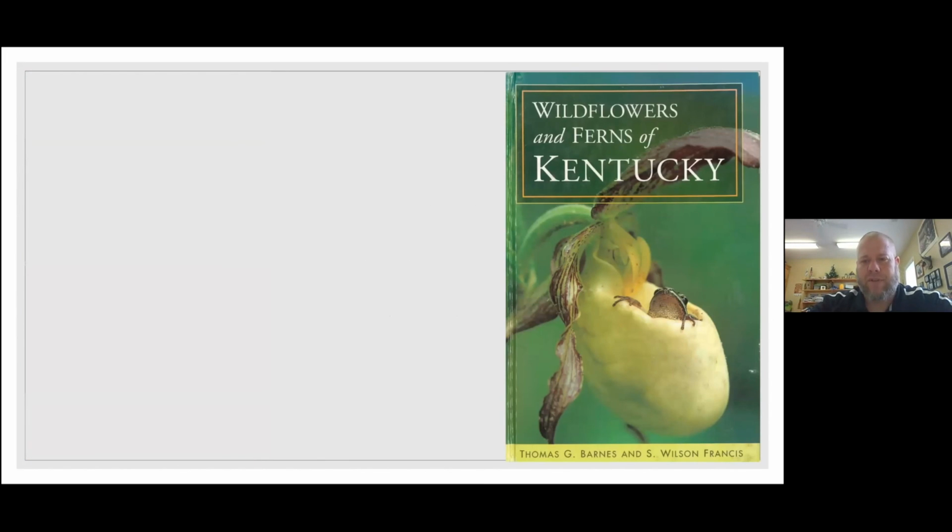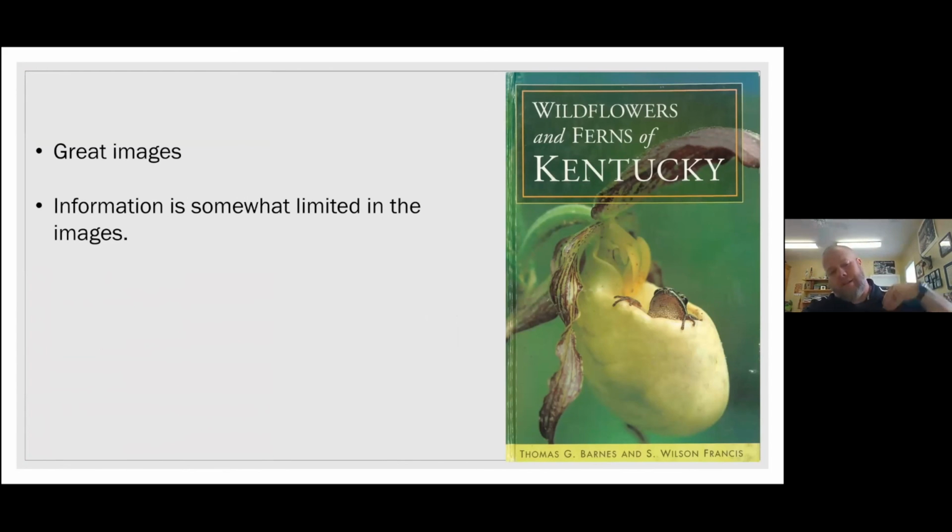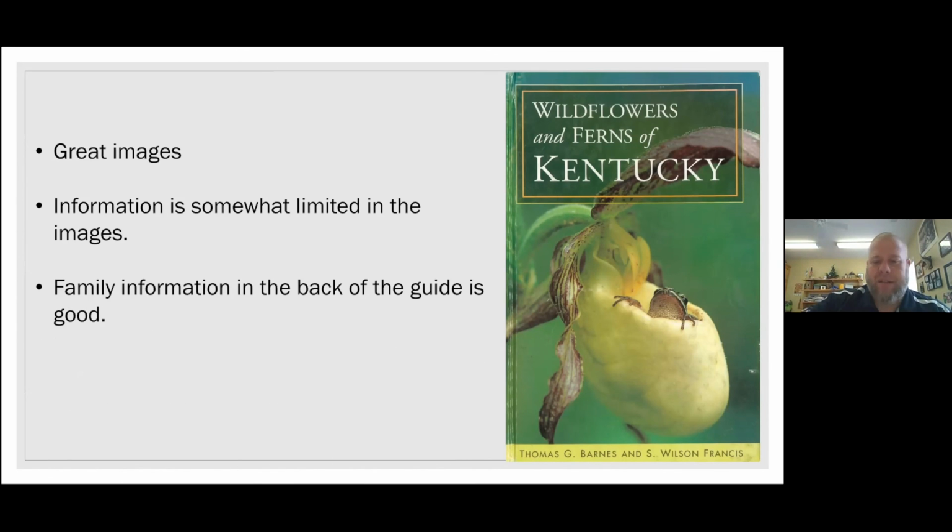The Wildflowers and Ferns of Kentucky, which is Dr. Barnes and Francis. And so this one has really great images in it. The information is a little bit limited, although in the back there's some great information about families and about characteristics of families. And so it's well done back there, but there's not as much information with each of the images. And then the family information, like I said, there is really good and set up in color and in season. So it makes it a little bit easier to use.